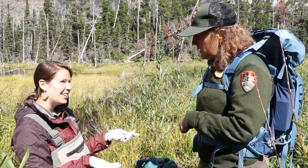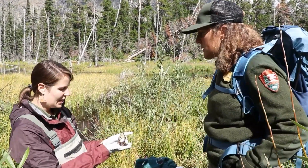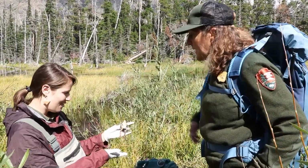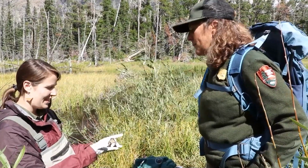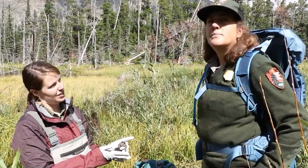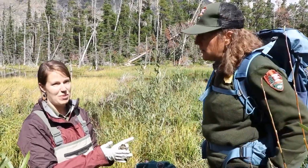The PIT tags aren't in these because you're not tracking these as much, because they're not doing as poorly from the chytrid fungus. Yeah. Okay. But they do get it. They're just, we call it more tolerant to the fungus. So they can do better. Tolerate it better than the toads.